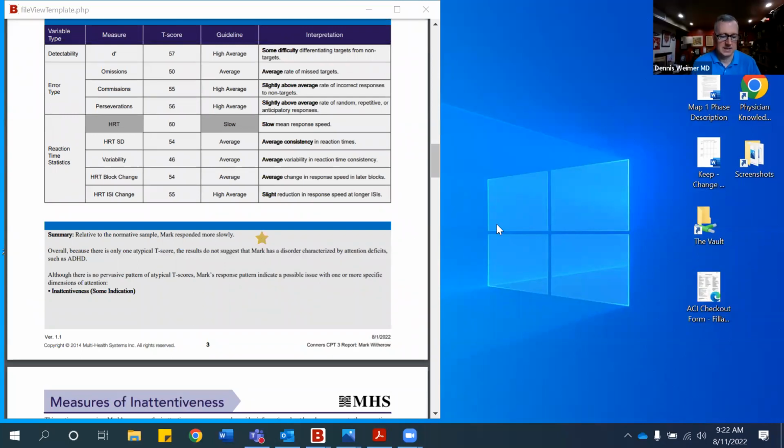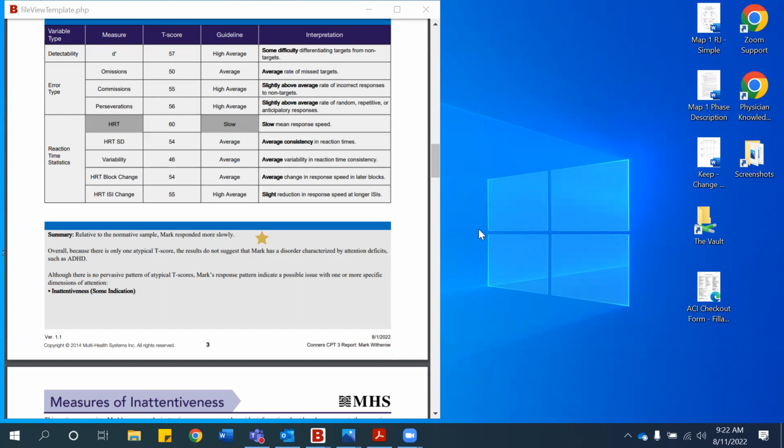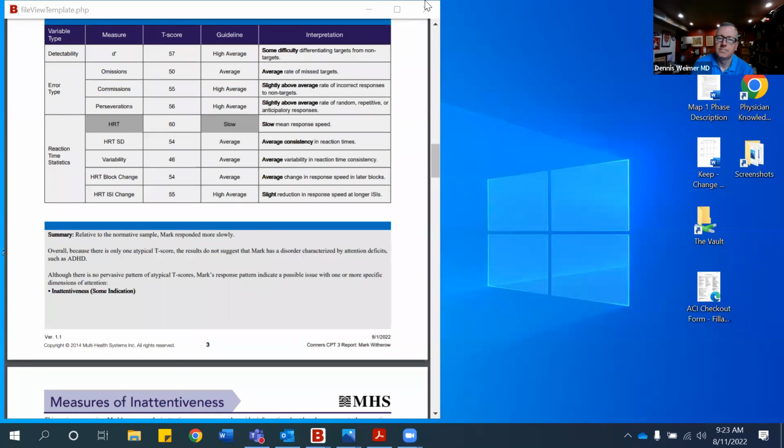So I screenshot that, and I also screenshot this. And you'll get a copy of all the test results. Overall, because there is only one atypical, the results do not suggest that Mark has a disorder characterized by attention deficits, such as ADHD. So, cognitively encouraging.